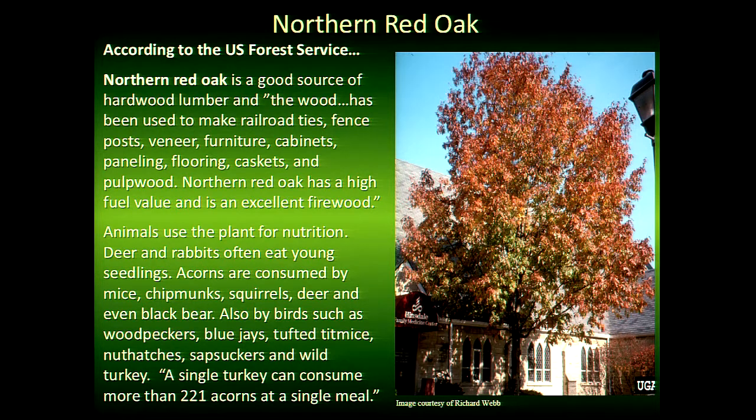So the acorns are used, the trees are used for shelter for many animals, birds. And I love this little fact that a single turkey can consume 221 acorns at a single feeding.